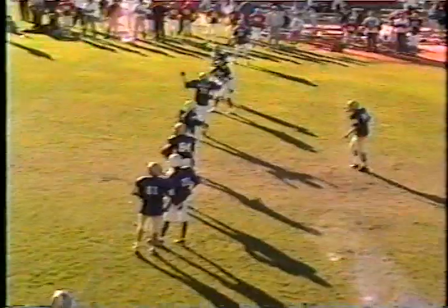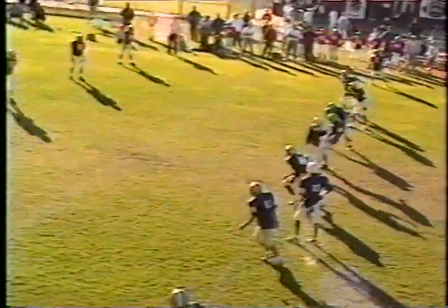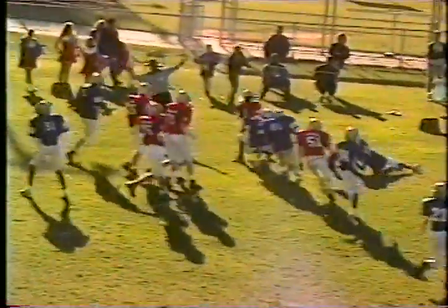The point after is good. Number 1 on the carry for the 49ers. He brings the ball back up to around the 30.